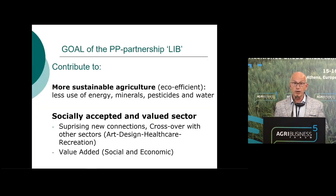The goal of the partnership is more sustainable development in agriculture and agri-food in Brabant. Of course, one is the environmental issue, that's more eco-efficient, and the other is more added value economically, but also socially.